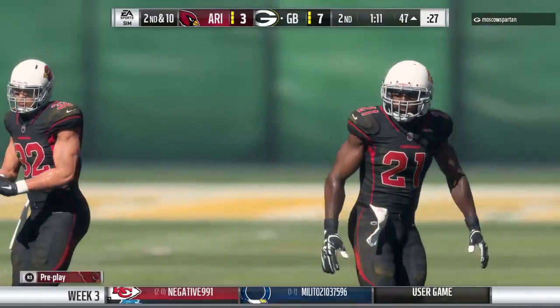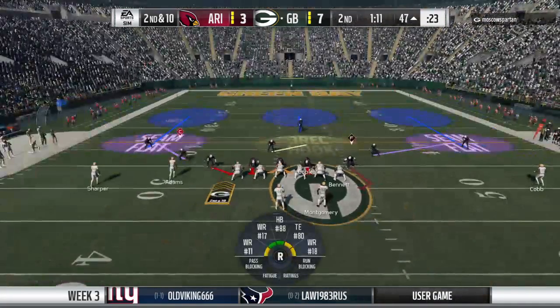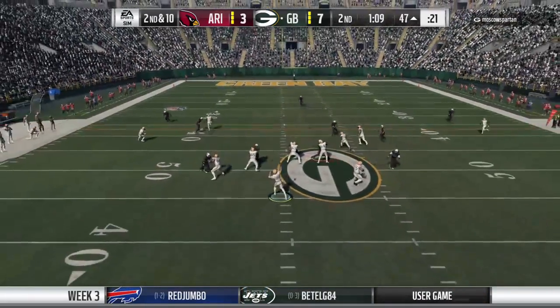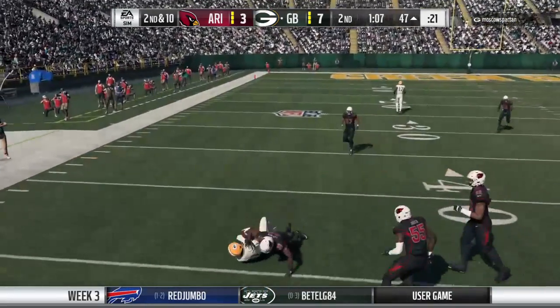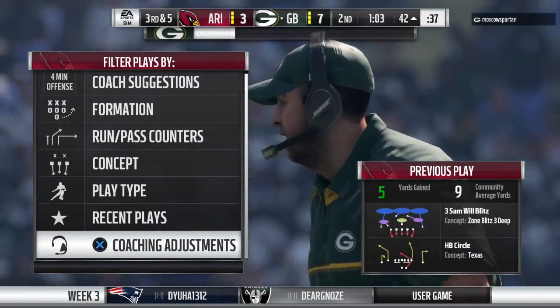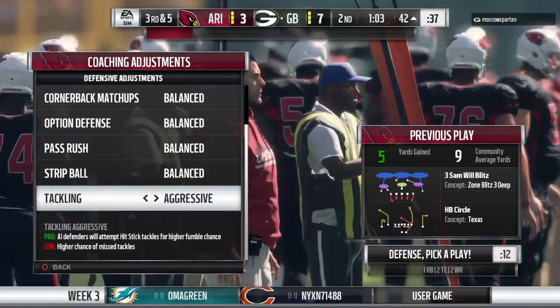10 yards still left on second down. To throw again, Rodgers. And this time he's got the hook up. It's complete. And this time he's able to take it down to the 42. That catch good for 5. It's third down.